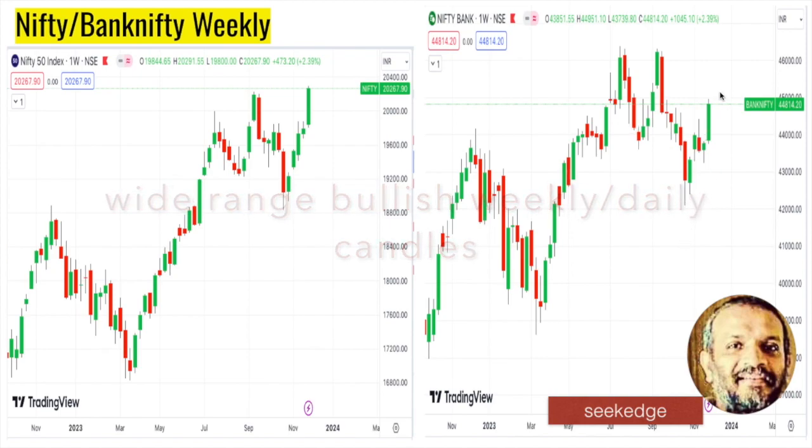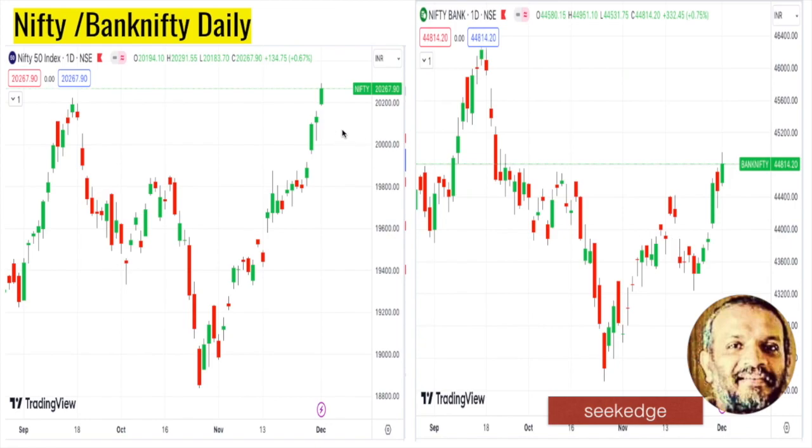Bank Nifty also, absolute bullish, wide range bullish candle. It has not made the all-time high, but is heading towards that, it looks like. On the daily candlestick patterns, if you see, it was trending up on all the days, and the final Friday candle is another wide range bullish candle on both indices, Nifty also. Right, a trending week, I would say each day was trending up and up and up and solid.